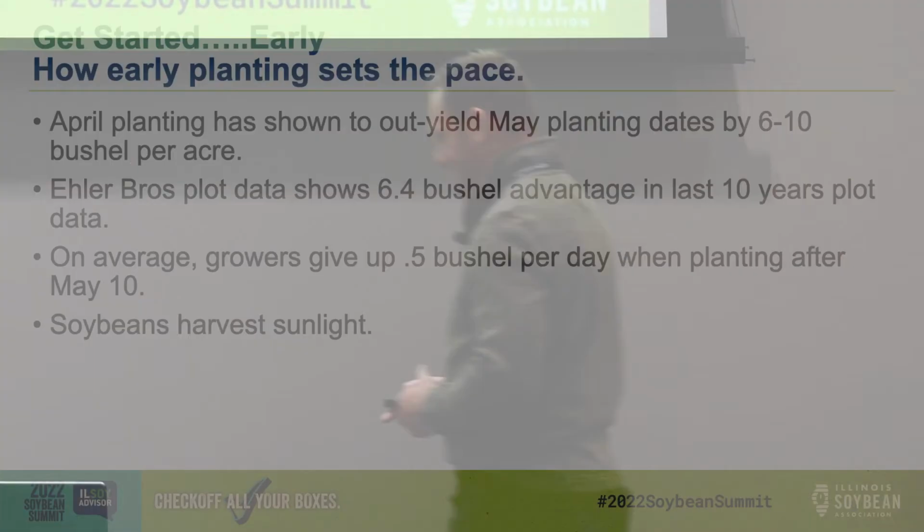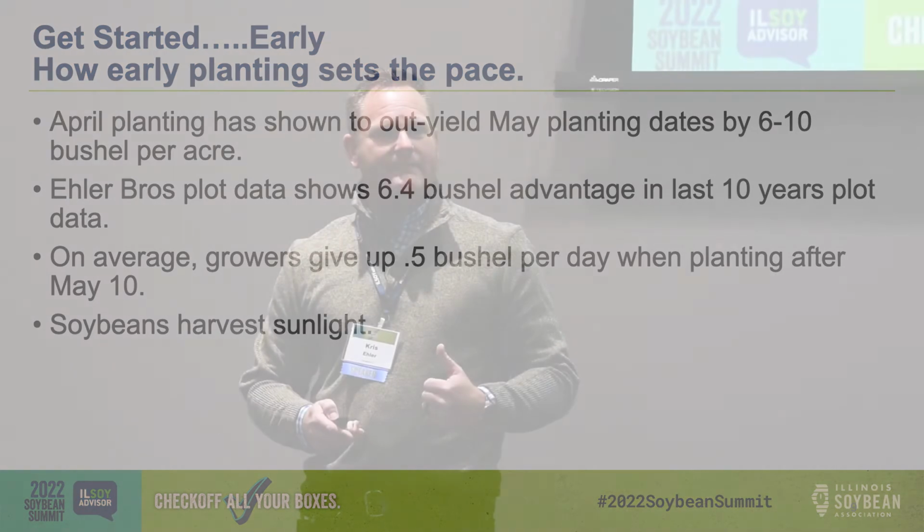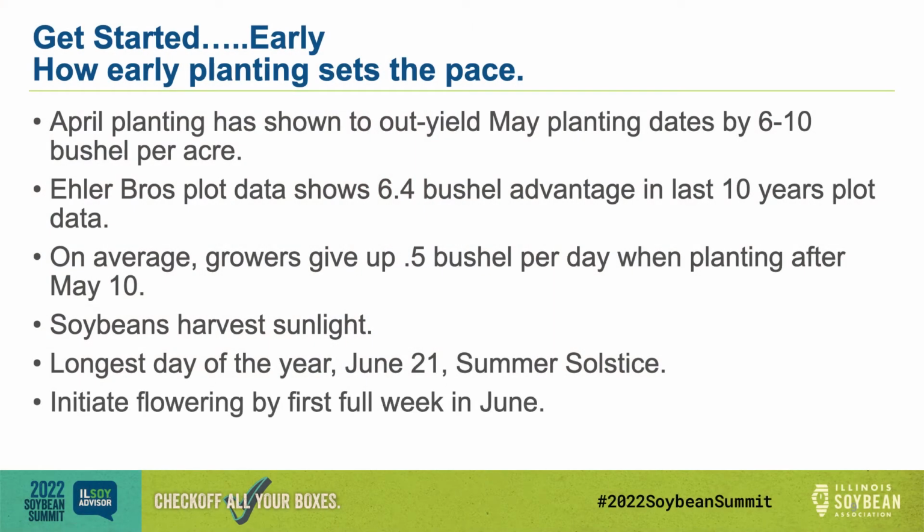Why is that? Soybeans harvest sunlight. They capture sunlight. The earlier we can have them growing, the earlier we can have them building a robust machine, the more yield we're going to produce because we're going to capture that light energy and turn it into yield. Longest day of the year, June 21st, the summer solstice. And again, we want to initiate flowering in that first week of June.